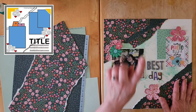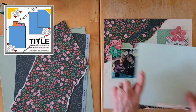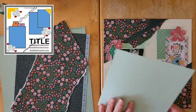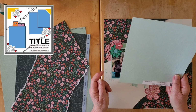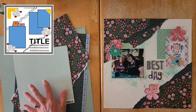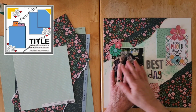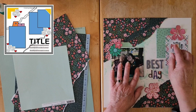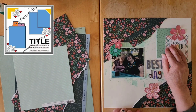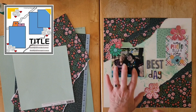So I got that down. I wanted to match my photo in this same tone, so I used the textured cardstock in Mint, which I got in one of the Mercy Tiara kits as well. I'm not sure it was the Adventure Weight, so I don't think it was. So I got that down, and then I used 2 of the journaling cards that I had cut apart from this kit, and I popped those up there. So every photo tells a story, which I think is fun.